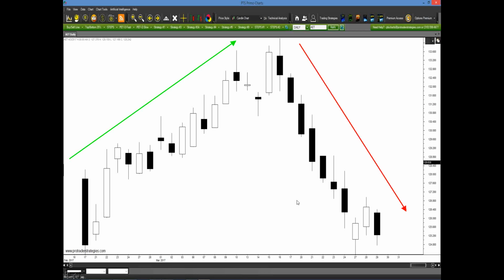Here's how we define the PET-D. We've made it into a color bar algorithm. And if the bars are green, if you see consecutive green bars, it's telling you that the market is in an uptrend, a short-term uptrend. Once you see consecutive red bars, you're in a short-term downtrend. It's that simple. And you say, well, Steve, there are lots of tools that do that.